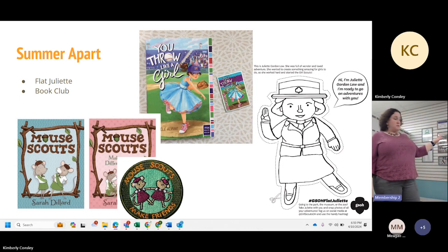If you have younger girls, I would do juniors and up with Rachel Alpine, there are chapter books, okay? But there are younger books that you can do the same thing with. You can pick a picture book, and then just do activities the first day back in the fall, based on the book. Whatever you want to do. Okay, and fun times.